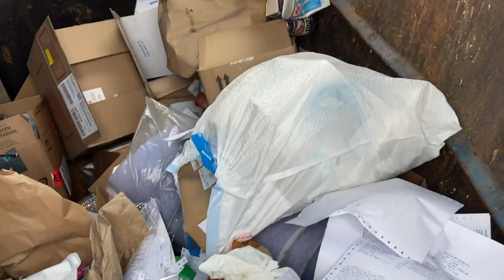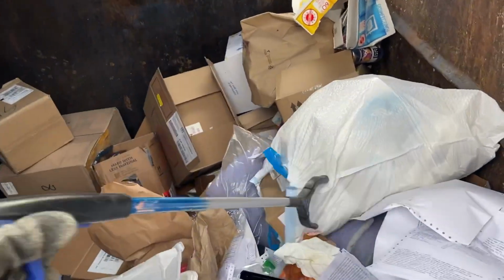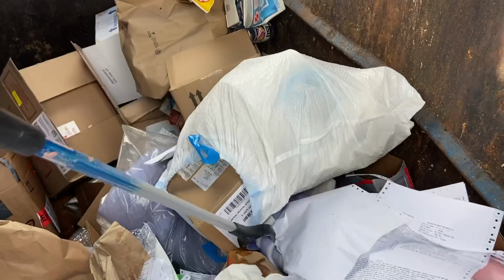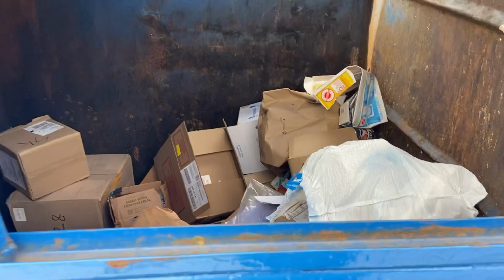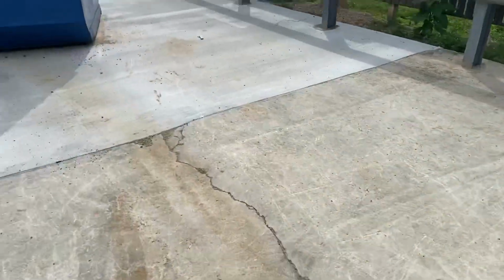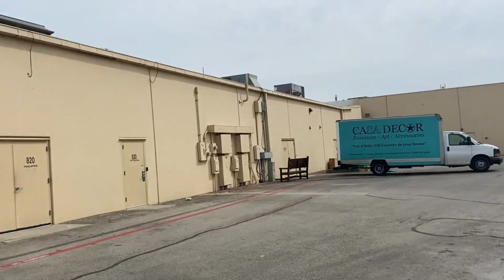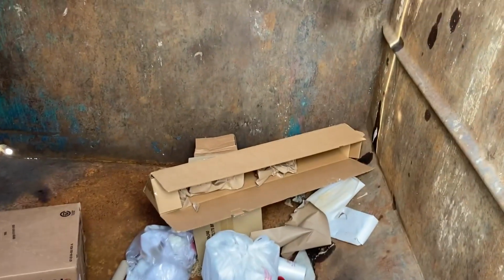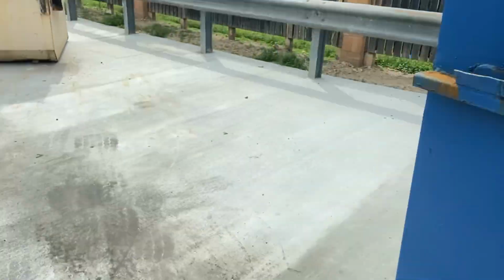Actually, more trash than recycle here. I'm kind of curious what that is. Filters? Air filters? Yeah, dirty air filters. All right, a lot of boxes though. Okay, next. Look at that cool bench over there. Beautiful. From the furniture store. Oh, a small little. Oh, if that box was just a little bit bigger, that long one there, just a little bit bigger, he might go with me. All right.